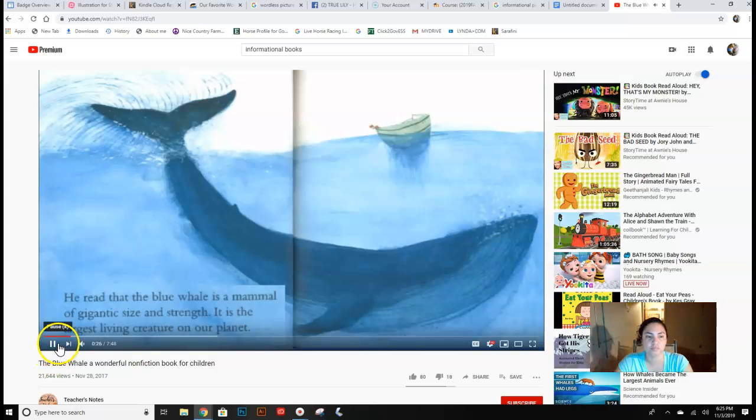He read that the blue whale is a mammal of gigantic size and strength. It is the largest living creature on our planet.